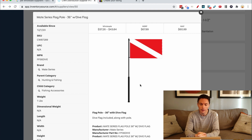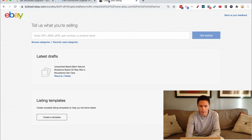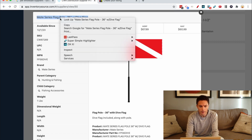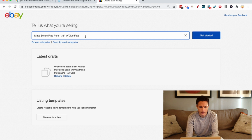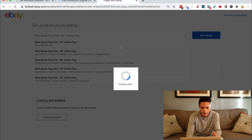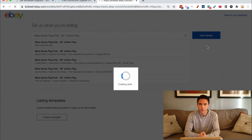But once you find an item, let's say it's this dive flag right here, let's actually show you how to list that item onto eBay. So all I'm going to do is come over to eBay and start a new listing. And the first thing I like to do is copy down the title and paste it in here. Sometimes they will give you a result that might be helpful, but I don't see anything here. So I'm just going to start from scratch here.